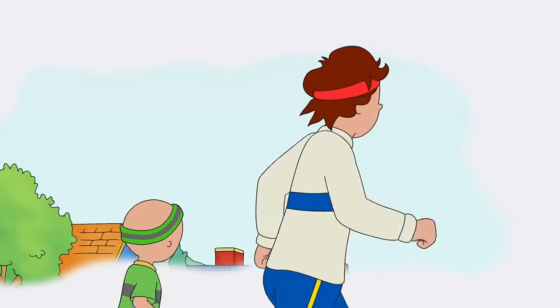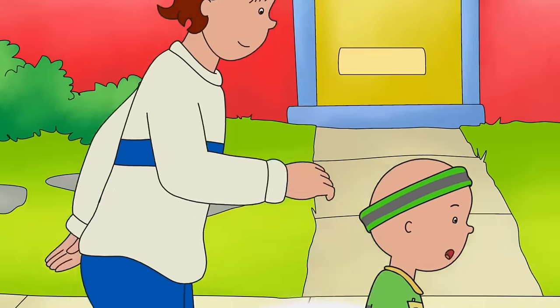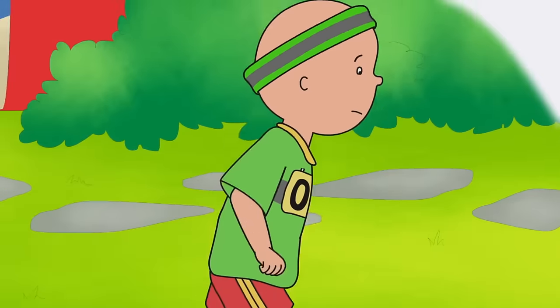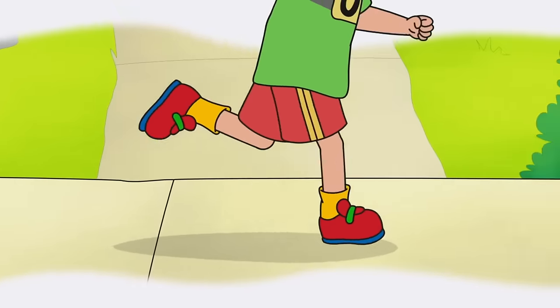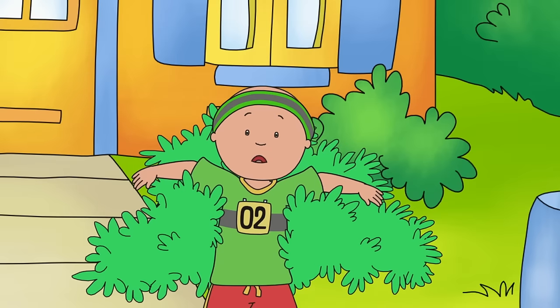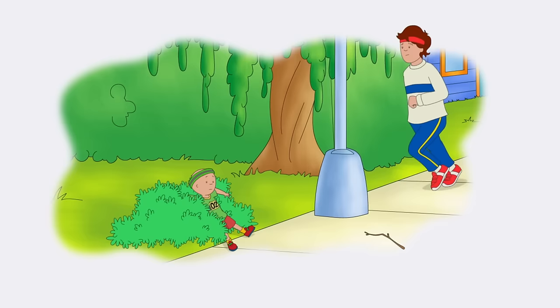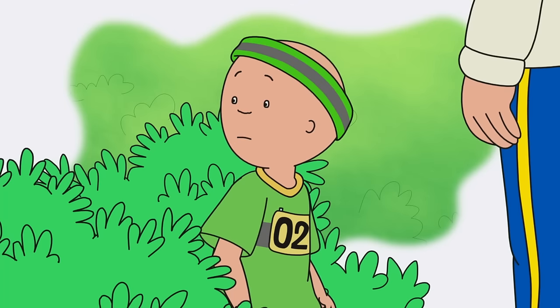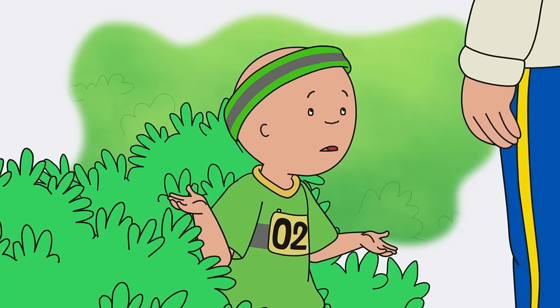Silly dog. Doesn't he know I'm trying to run here? Caillou's legs were beginning to feel very tired. He wondered how much farther he could run. Whoa! Are you okay, Caillou? I'm okay. But how am I supposed to run a marathon if I can't even make it around the block?